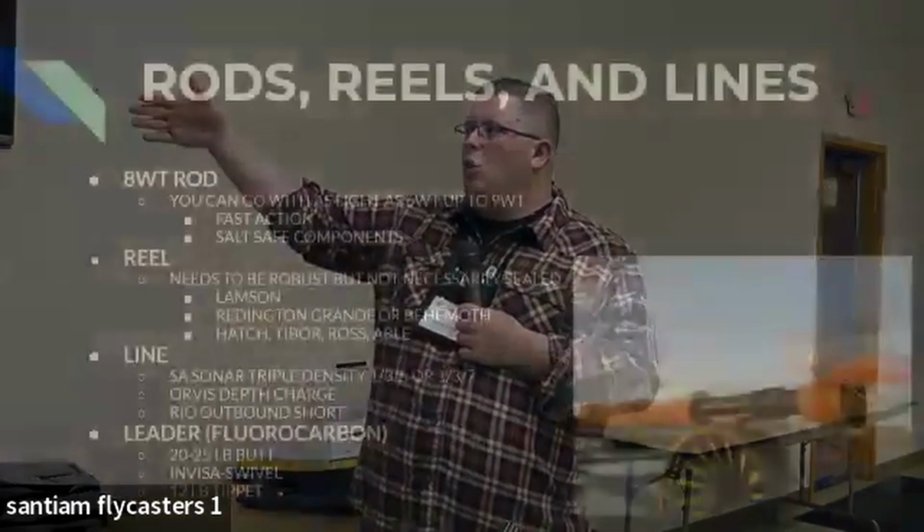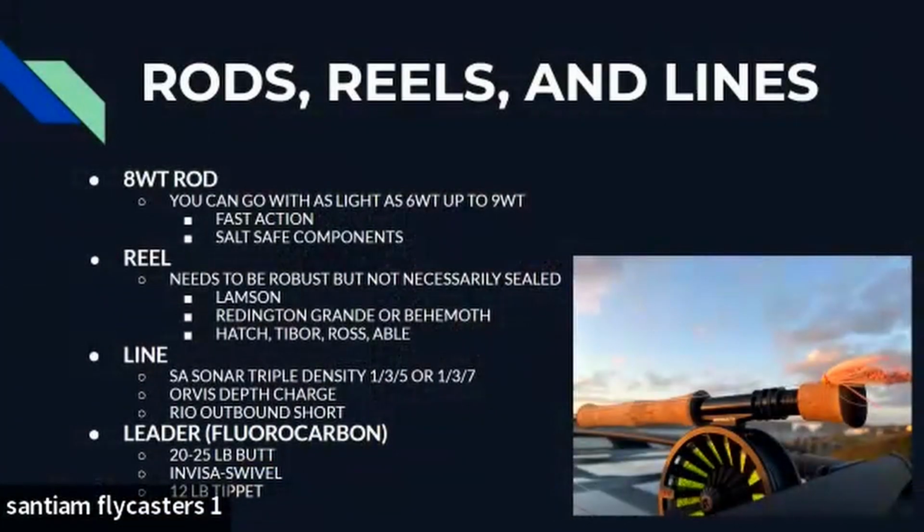The next line you can get is the Orvis depth charge. It's the exact same line because Orvis owns Scientific Angler. They just put one in the Scientific Angler box and they'll put one in the Orvis box. They're identical. So if you love Orvis and you want to go to the Orvis store up in Portland, you can get that one. The Rio outbound short works great.